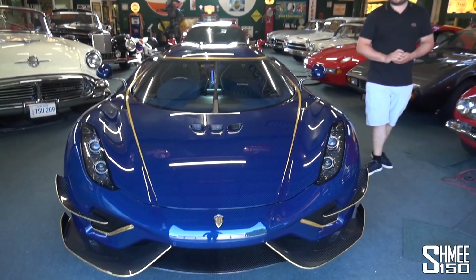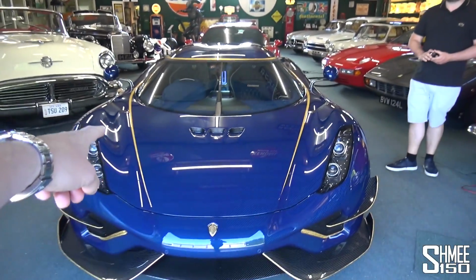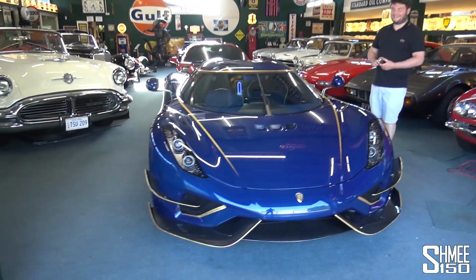How long have you had it for now? About a month. How many miles? About 1,000. That's not bad going for a car like this. Yeah, that's not bad going at all.